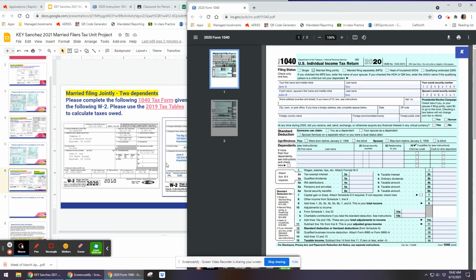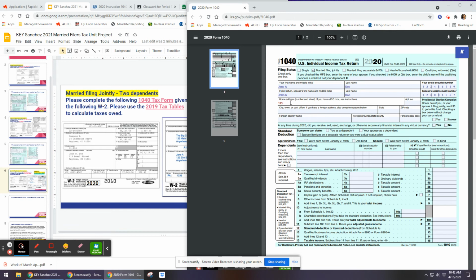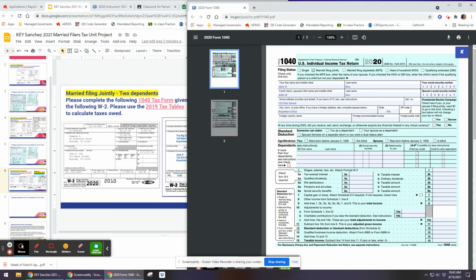Their home address, remember if you look at the W-2s and there's a different home address, you're going to put where they actually live. But in this case, because Jane is first, we're going to put her address as 123 Elm Street, Anywhere Else, Pennsylvania. No apartment number. And that is zip 23456. We would check here if they wanted to donate to the presidential election campaign. They don't want to. No foreign information needed here.